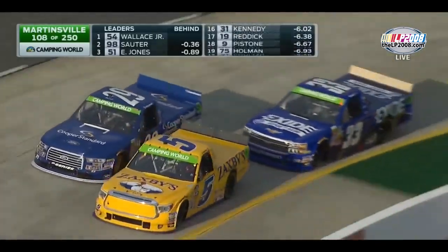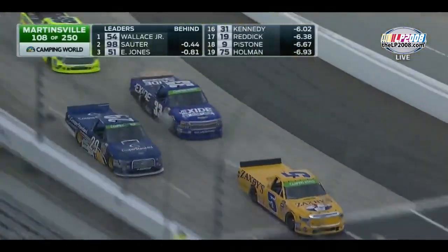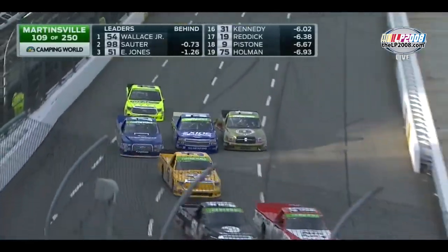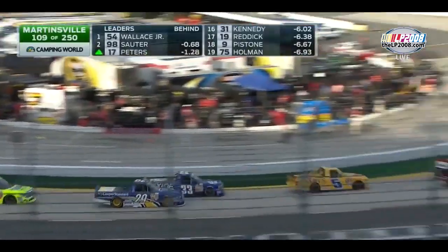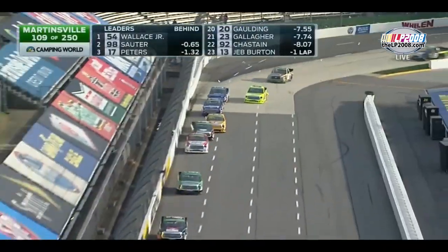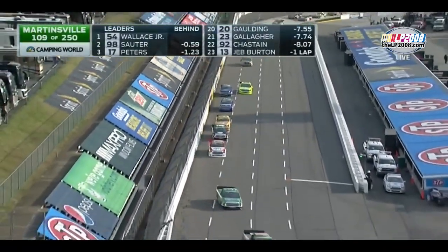How about John West Townley? That Zaxby's Toyota moving by Ryan Blaney. Good run early on for John West. Impressive run for the 5 truck. What about John West Townley in general? I mean, he's just proven that he can race at this level and races better and better each and every week. Look at that 33 truck of Brandon Jones, another one of the teenagers.